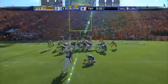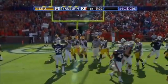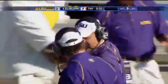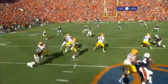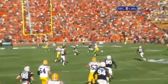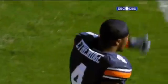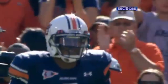6 plays, 54 yards. Touchdown, Wes Byram with the extra point. Well, this drive began with a deflected pass and an interception. Jefferson throwing deep for Randall, right into the hands of Zach Etheridge. He returned it 41 yards, and Cam Newton got the score. Auburn by 7.